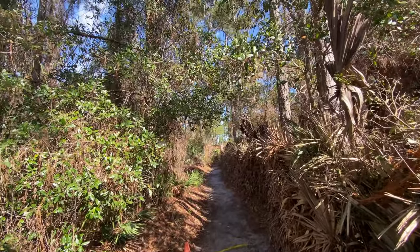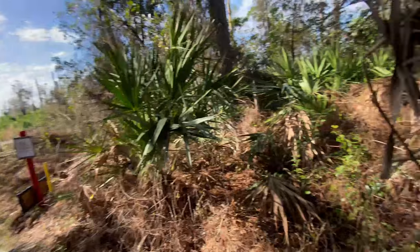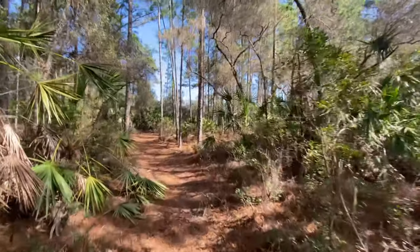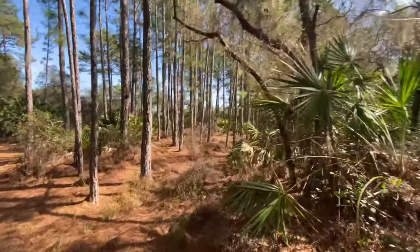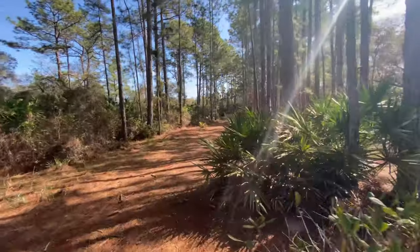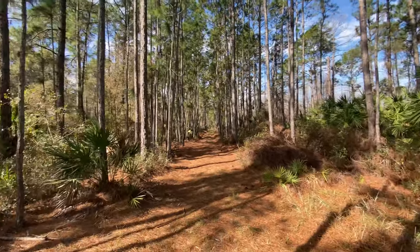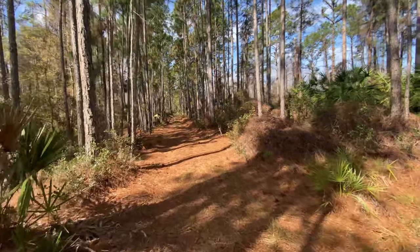Just enough walking. I need to stop right here. Perfect. Thank you, whoever did this. If you know who did it, put it in the comments. Really liking this Seminole State Forest stretch. That's a good picture right there, isn't it? I'm gonna take a picture of that.